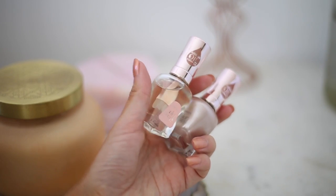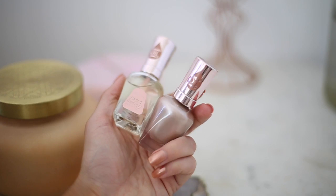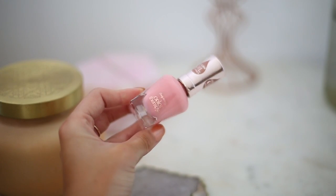I wanted to also mention a new launch that I have been loving this month. These are from Sally Hansen. It's the new Colour Therapy range. They're made with arganols. They're very nourishing, very conditioning for your nails. I love the colour range. I picked up this one, and there's also a pink one on the sofa, but it's too far away for me to reach it, but I'll put an overlay clip here.